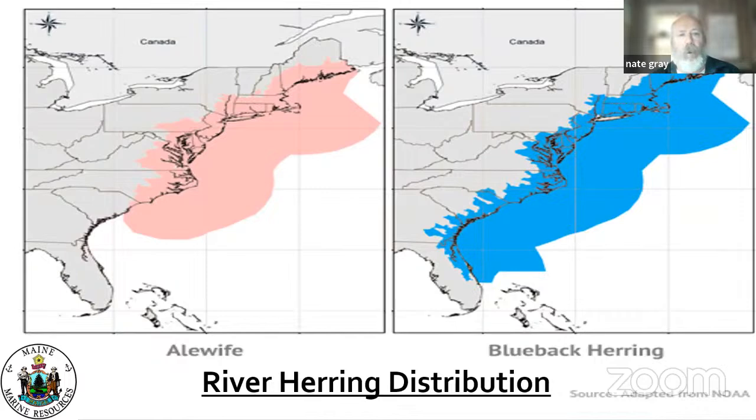Interestingly, we know through historical landings that both these populations of fish, collectively river herring, have been basically driven down about 96% from what we know were historical highs. Post-contact, of course, colonial contact, they essentially existed in about every coastal river system and lake system that had natural access to it, that didn't have falls.